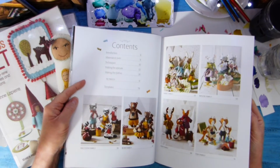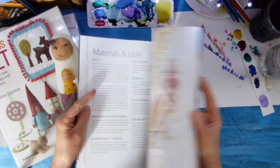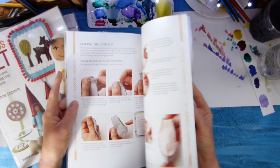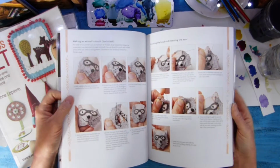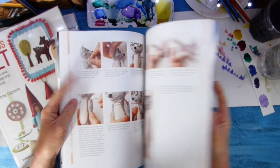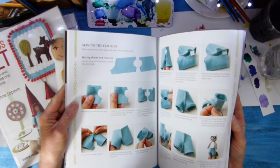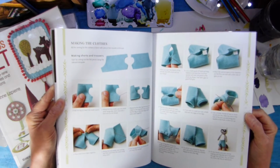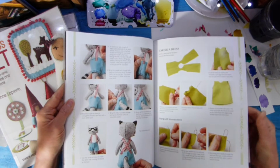So we've got the contents there, we've got a bit of an introduction, the materials and tools, some of the techniques. So following the same pattern as the other books, but again, this is quite different because this is 3D, based on 3D sort of stuffed animals, stuffed creatures, and it shows you how to make the little clothes. That's so cute. I wonder whether this would be useful if you had those Sylvanian families as well, whether the size would translate. I don't know. I do love little creatures.